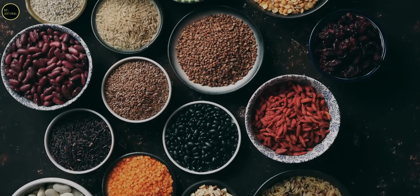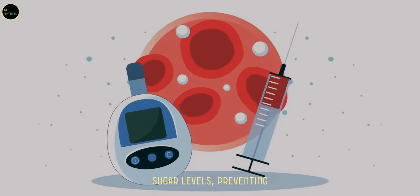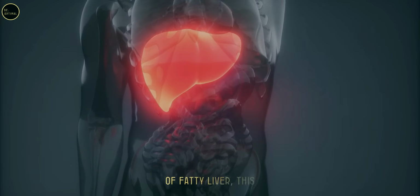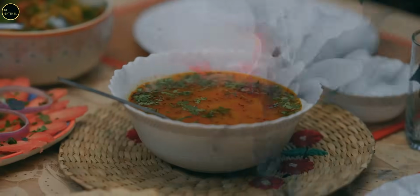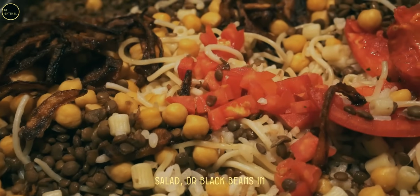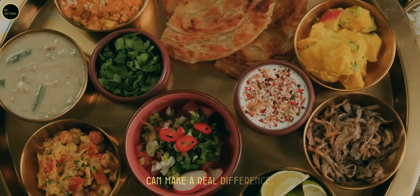But that's not all. Beans are low glycemic, meaning they release glucose slowly. This helps stabilize blood sugar levels, preventing the spikes that can lead to fat buildup in the liver. For anyone at risk of fatty liver, this is a game changer. Whether it's a warm bowl of lentil soup, a colorful bean salad, or black beans in your tacos, adding beans to your meals a few times a week can make a real difference.